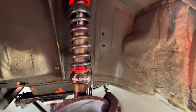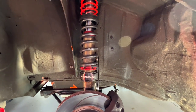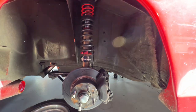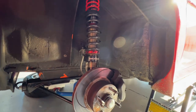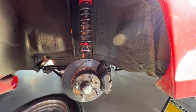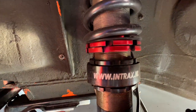This transforms the car at the Nürburgring into a magical flying carpet. It's really, really planted. If you have driven there, you know that the curbs are like Balinese sidewalks. They're that high, but if you drive over them, it just flattens them. It's like they aren't even there, and the car is not unsettled for a moment. Really great. Shout out to Intrax too.